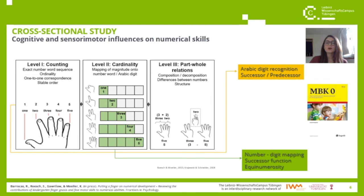Some side notions that they also acquire on this level are, for example, the successor function and the notion of equinumerosity. On the third level, children learn part-whole relations, which is number composition and decomposition. In this stage, they learn how to perform initial calculations. Part-whole relations are usually considered a necessary step for the acquisition of arithmetic skills. In order to keep our testing consistent with the theoretical framework that we use in our study, we tested children with a standardized test called MBK0, which was developed by the same authors of the theoretical model.